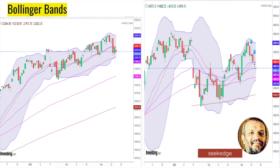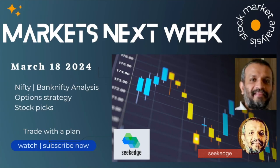The Bollinger Bands have fallen below the 20 moving average median with a bearish bias now, and they're clearly contracting, indicating a sideways move on the daily charts on Nifty as well as Banknifty. The contraction is also visible on Banknifty, with the bearish bias below the 20 moving average, which is the median of the Bollinger Bands. So Bollinger Bands indicate sideways in the short term. Before we come to support and resistance, let's just wrap it up here.